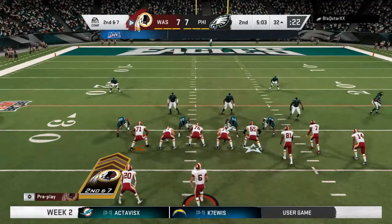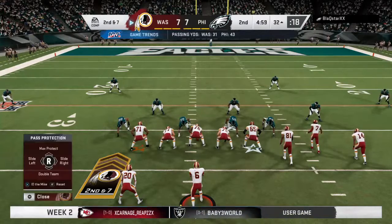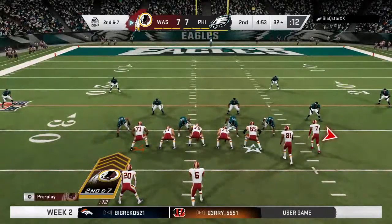It's our field. It's our house. Check it out, Reed. Up, hurry. Check safety. I got it.